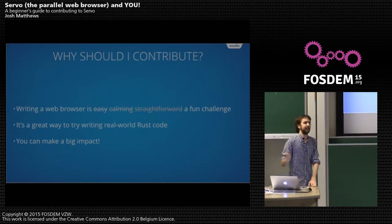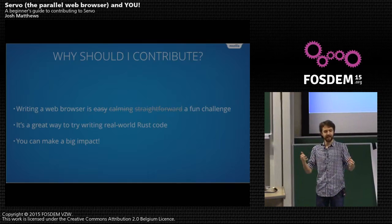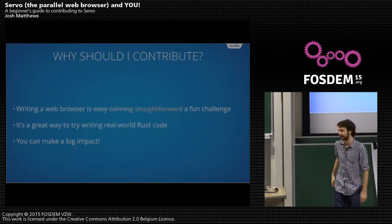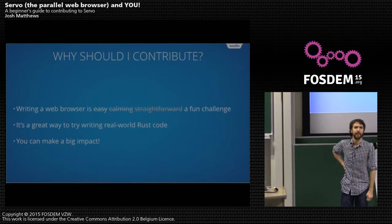Additionally, we just released the Rust 1.0 alpha. That is the first version of Rust that we feel is a good snapshot of what the language is going to be like after the 1.0 release, which is going to be pretty soon, in the next couple of months. And that means that the language is settling down, and there's a lot of interest in starting to write Rust code for the first time.